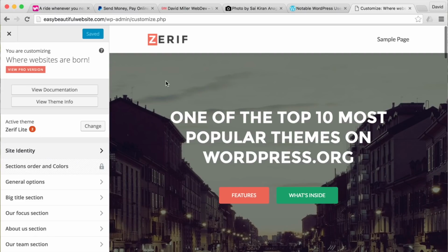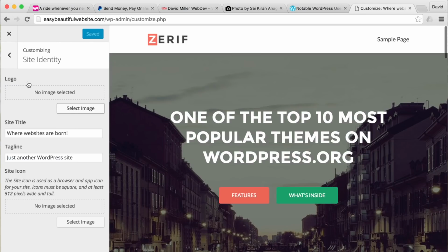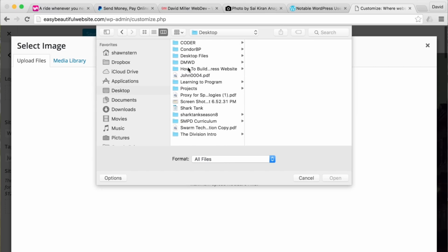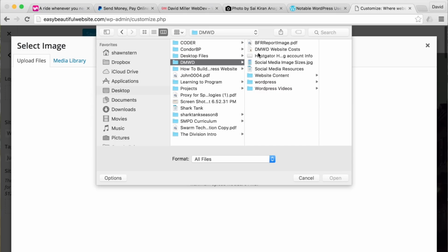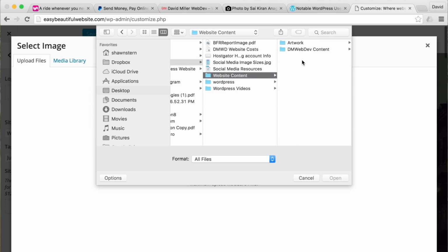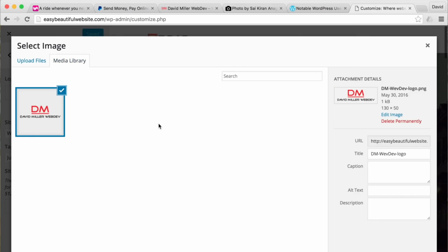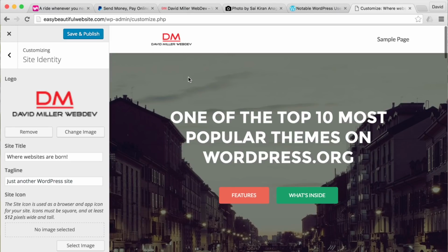So the first thing we're going to do is customize the logo. So you go here under the first section, Site Identity, and you'll see Logo. And you go ahead and hit Select Image, and it'll take you to this download media file. So I'm going to go ahead and hit Select Files, and we're going to go to, let's see, website content, artwork, site identity logo, and there it is. And we're going to upload the logo. So once it's uploaded, it has a check. If it's wrong and you don't like it, you can always delete it or edit it. But for us, we're going to put it in. I'm going to hit Choose Image, and there it is. So now we have the logo.